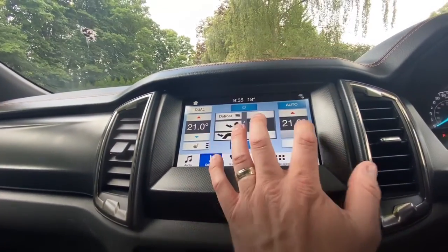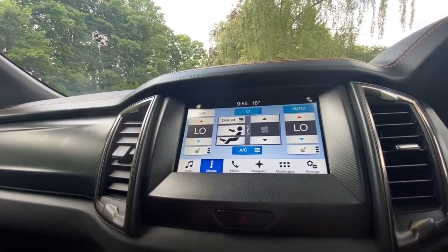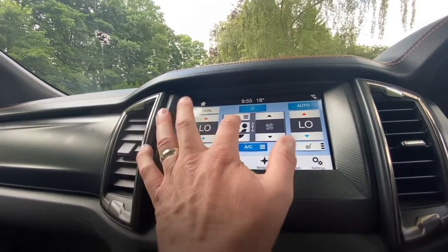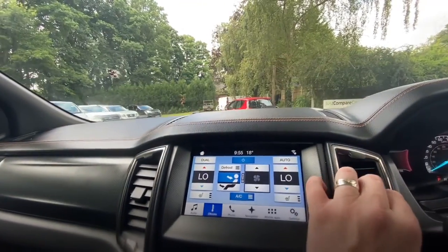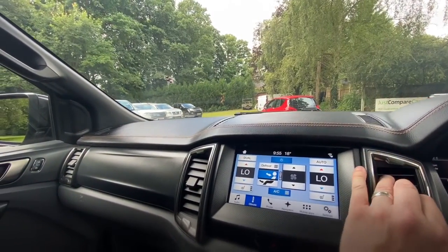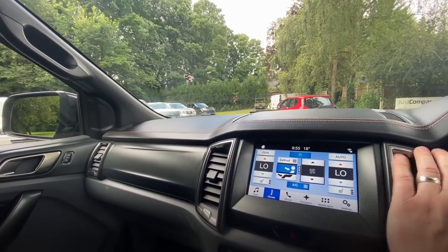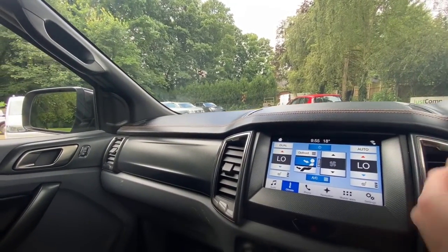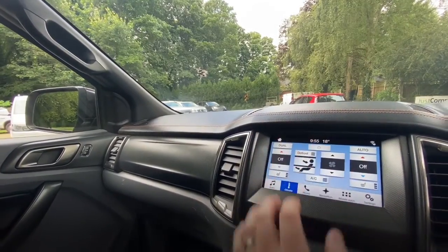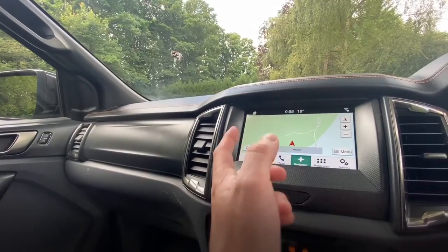We've got climate. Let's just check the air conditioning while we're here. So put it on low, air conditioning's on. It is cold. It's not instantly freezing, but it is getting colder. Yeah, it's alright, it's plenty cold. Switch that off.